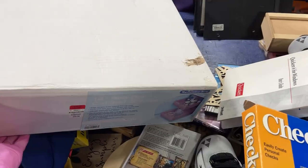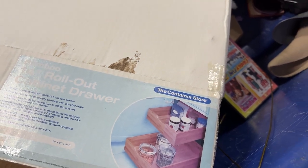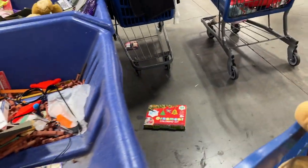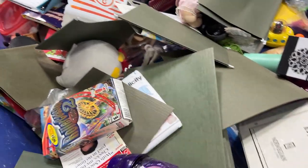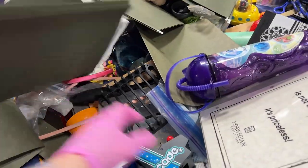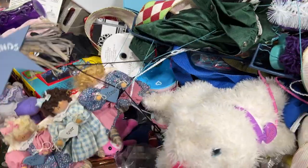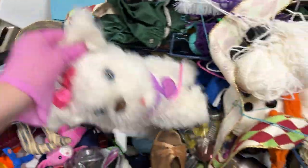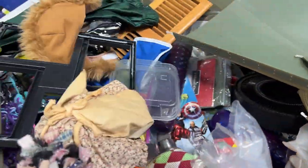So here, the Container Store rollout cabinet drawer. Looks nice. We need something like that at our house. It was like 60 bucks. Lincoln Logs, ornament coloring kit. Oh, the game's missing. Got a pile here. Those are cute. Everything is real tangled up in here.